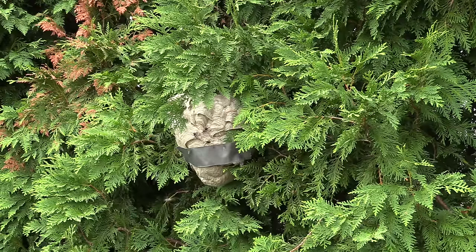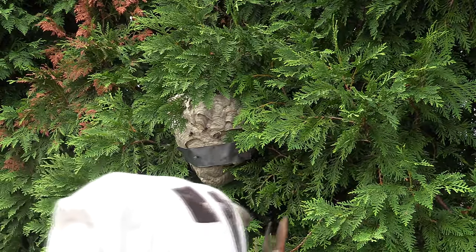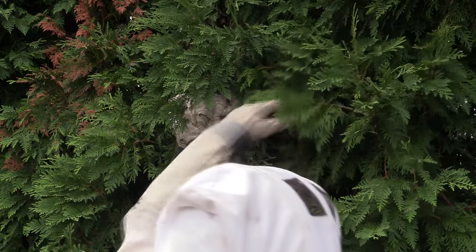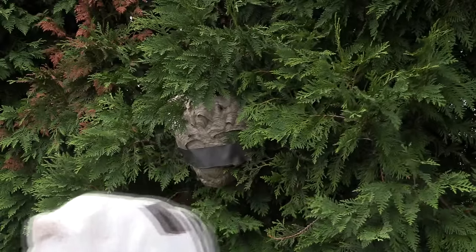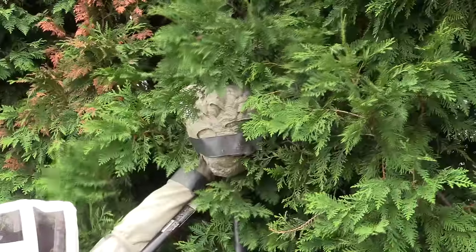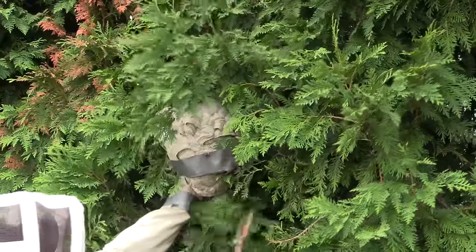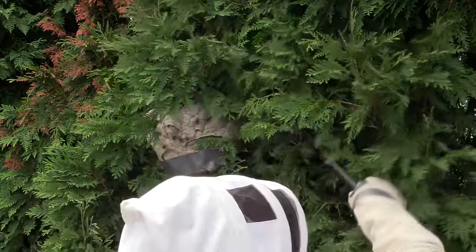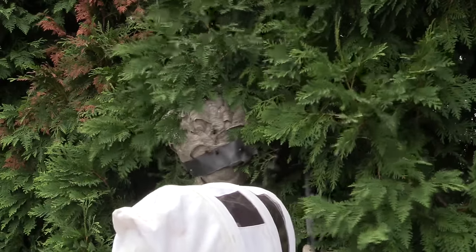Was able to get this thing snipped off. So I brought my loppers along, moving the branches out of the way, just snipping off a few little pieces that, if I were just to pull on them, might make holes in the envelope and be areas where more workers could come out and swarm and mainly just be out of the nest so they couldn't be relocated. Which is my biggest concern here.